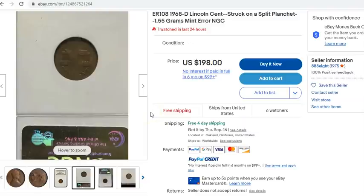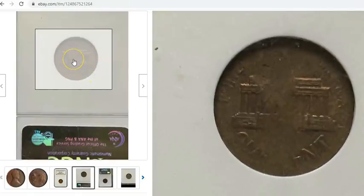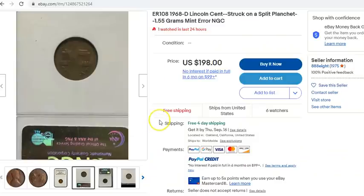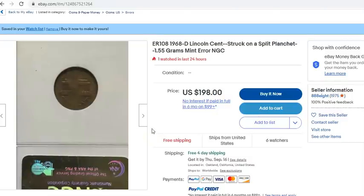You actually see it more on Canadian pennies than you do on U.S. coins. You just don't see coins struck on split planchets that often. And we actually have another example here. I would say, yeah, you could probably send this one in.